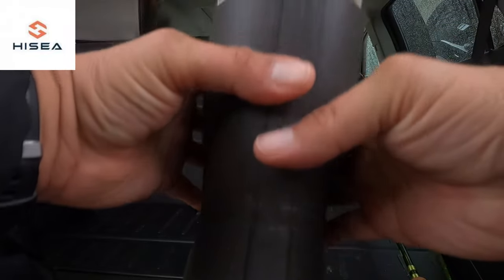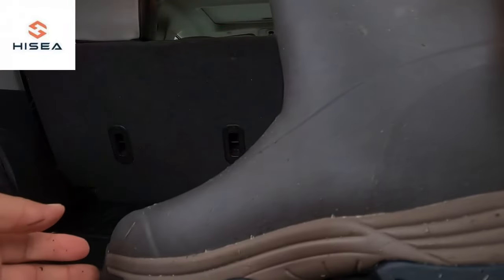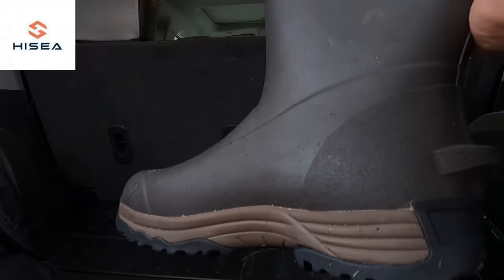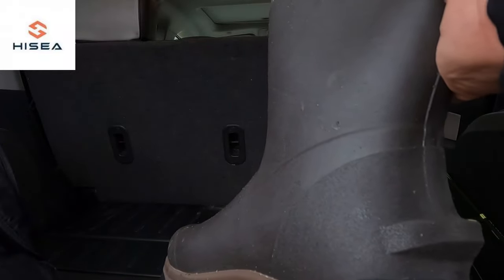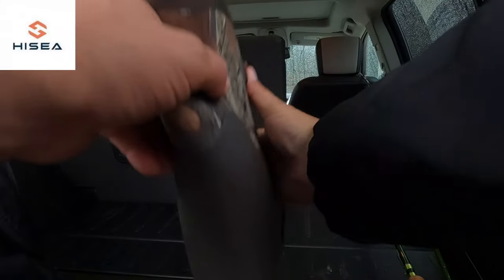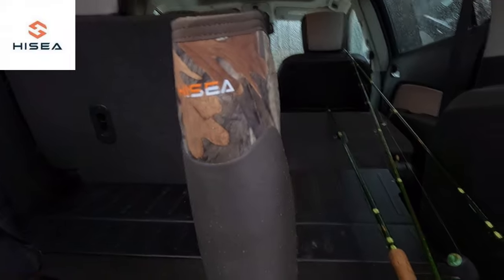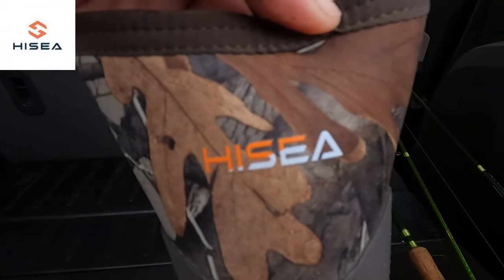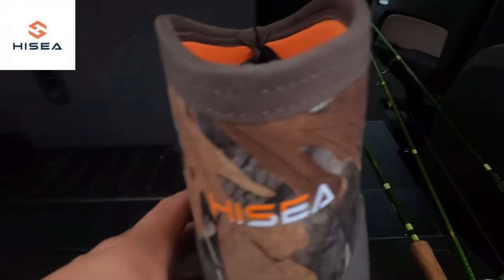Love them. And I did go in the water, walked on a little bit of ice with these. My feet stayed warm. I was in the water for a couple of minutes or so. With my other boots, man, my feet would be getting cold by now. But High Sees did a very good job making these boots.